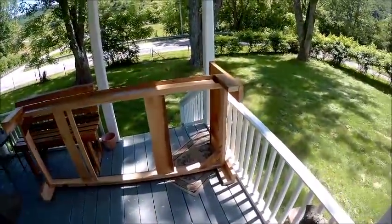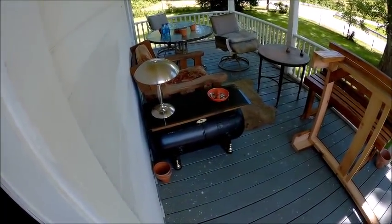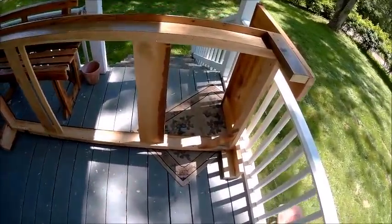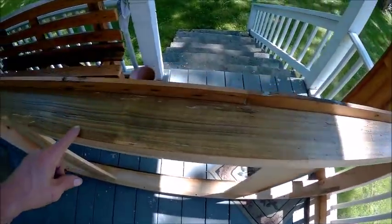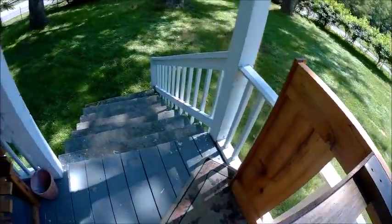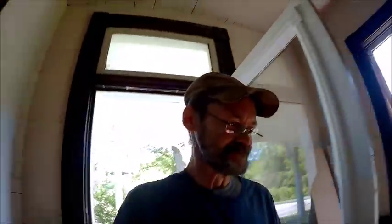Alright, then we got the front porch, and it's a pretty big one. As you can see, we got it going on out here, and there's the bed I want to take upstairs that matches the rest of it, and all this is wormy chestnut also. Every last bit of this is wormy chestnut. It's that pretty wood. There's that bench that's wormy chestnut. There's enough wormy chestnut here to keep me busy for a while.